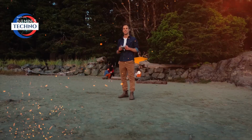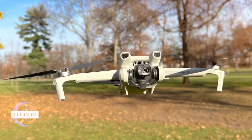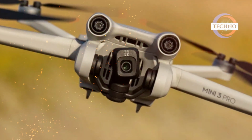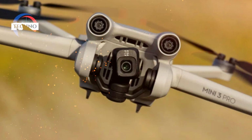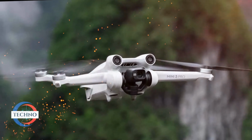It's an ideal starting point for anyone looking to dip their toes into the world of aerial photography without overwhelming complexity. As we move up the ranks, we'll discover drones that offer even more advanced features and capabilities, catering to those who seek a more professional experience.